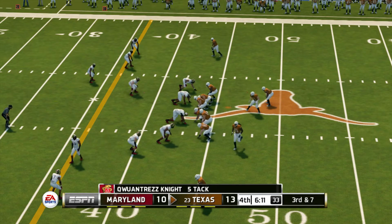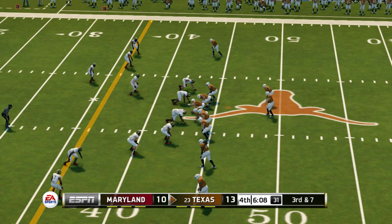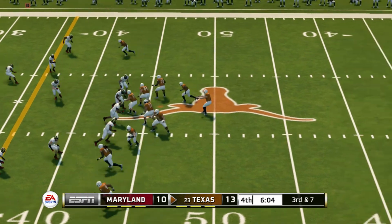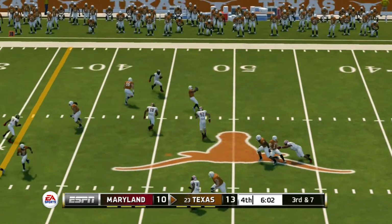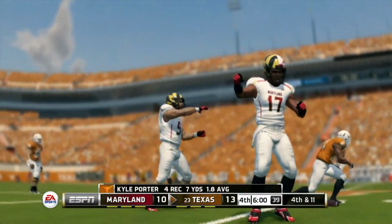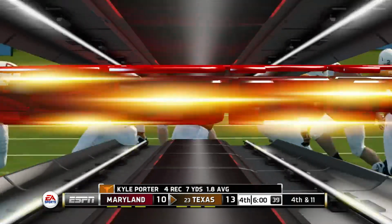Tight right. That makes it 37. Let's go. Here we got Mike, number 53. Mike, check. Green 19. 98 Weasel. He's hit and taken down. Loss of 3 on the play. Brings up 4th and 11.